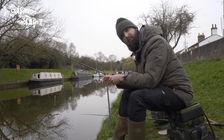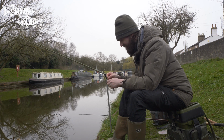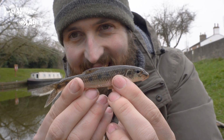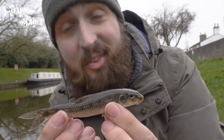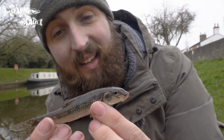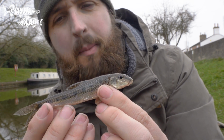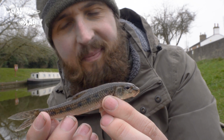That's lovely. I wasn't sure if we'd get one today. I know this spot's good for ruffe, but I wasn't sure about gudgeon. So there it is. Not the biggest fish, but certainly one of the most beautiful fish. Everyone loves a gonk. They're so blue. You can just see the blue on the flanks. Really pretty fish. Let's get him back.